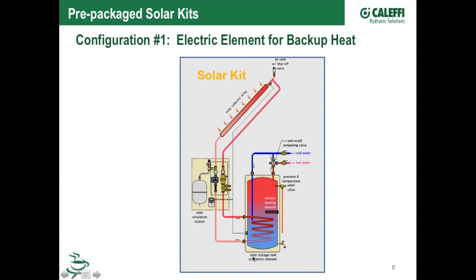So this is nice when you have a limited amount of space. Maybe you're doing an apartment or condo or something like that. You've got to take out the water heater that's in there. You've only got room for a single tank in there. This is a dual purpose tank in that you've got the electric backup as well as the solar input. So a fairly common way of doing it.